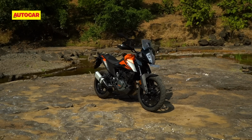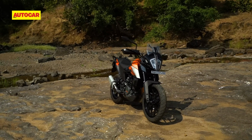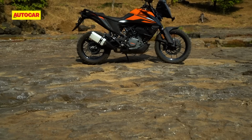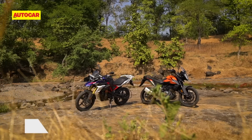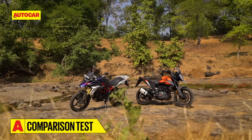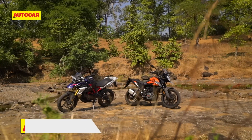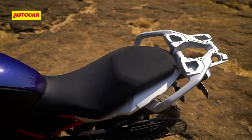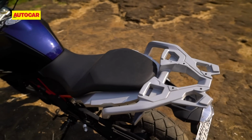In terms of looks, the praying mantis style design, inspired by the KTM 790 Adventure, has begun to grow on me. It isn't pretty, but purposeful is the apt way to describe the 390 Adventure. Since these motorcycles are designed as adventure tourers, there is enough space and mounting points to attach luggage. The BMW, however, comes with a large aluminium rack as standard, enhancing its versatility when it comes to mounting a bag or even the top box.